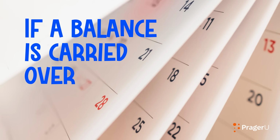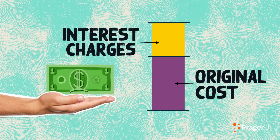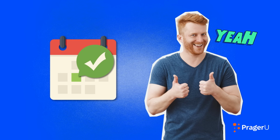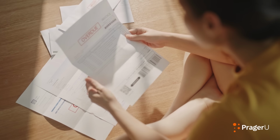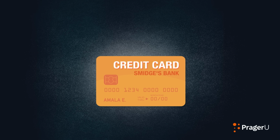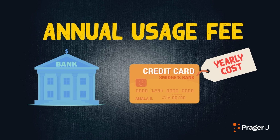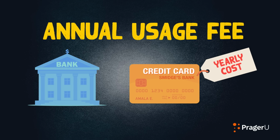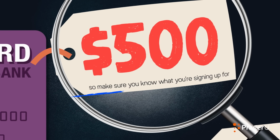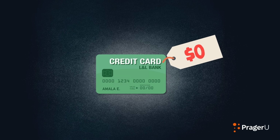But beware. If a balance is carried over, you'll be charged interest and could end up paying more than what you originally spent in the first place. In general, the sooner you pay off your credit card balance, the better. If your minimum payment isn't received by the billing due date, you could be charged a late fee. Some credit cards also charge an annual usage fee. This is a yearly cost charged by banks or credit providers to use their cards. These fees can range anywhere from $35 to $500 or more, so make sure you know what you're signing up for. Thankfully, some credit cards have no annual fee at all.